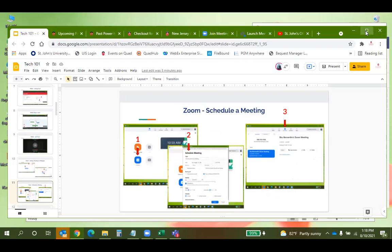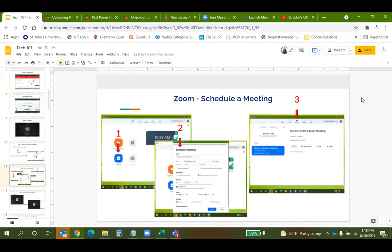The next step that I want to show you is, let's say you want to schedule a Zoom call with all of your friends, and you say, I'll schedule a Zoom call for all of us. You can simply log into your Zoom account, and you'll see your little thumbnail here. It's a picture of you, so you know that that's your Zoom account. Simply go to Schedule. When you click Schedule, this box will pop up, which says Schedule Meeting. Then you can enter the name of your meeting, the date, and time. The default will generate a password for you.